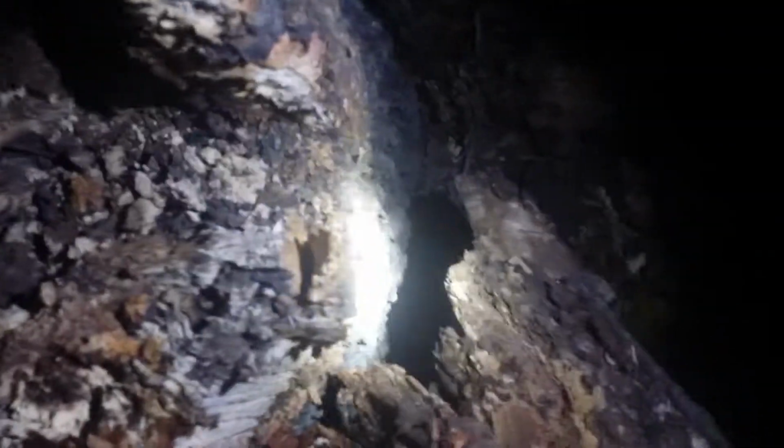And there's an ant nest here. It looks like maybe part of an ant nest that used to be part of this tree. If you look carefully, you can see the ants kind of freaking out because this is their home.